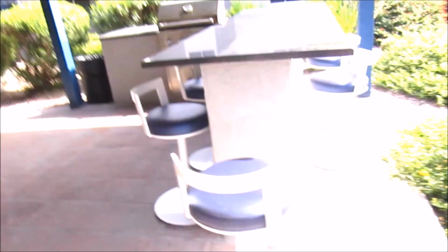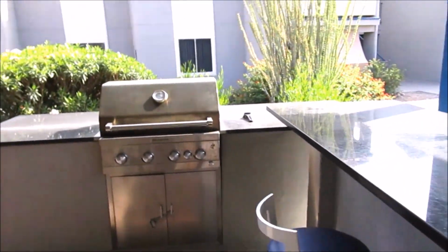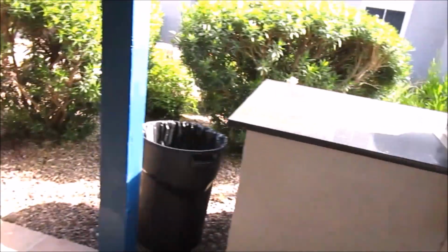Ooh. Okay, I guess we'll go this way. Whoa, look at this one. Ooh. Huh. Oh, look at this. A place to hang out. You got your stools here. Chill out with the grill. Ooh, big old grill. It's a nice gas range.